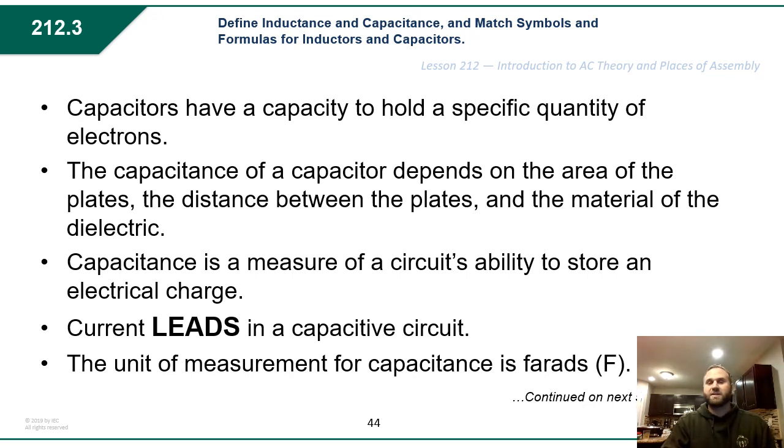They have the capacity to hold a specific quantity of electrons. It stores an electrical charge so that it helps counteract the lagging effect of an inductor. The unit of measurement for capacitance is a farad or farads, and that would be a letter F.